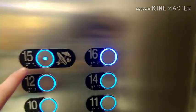Come on in, going up where? Hey, I would say, I don't know. 15? I just pushed it. Okay. I pushed the next one. 16's already pressed. I'm not sure which one.